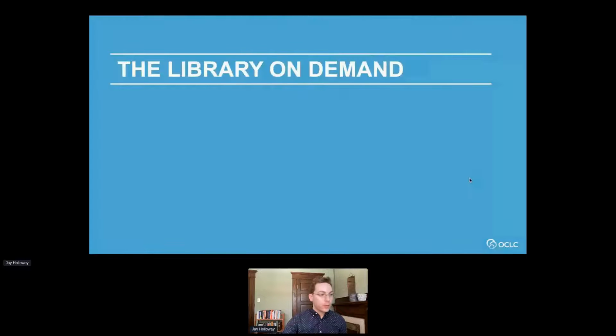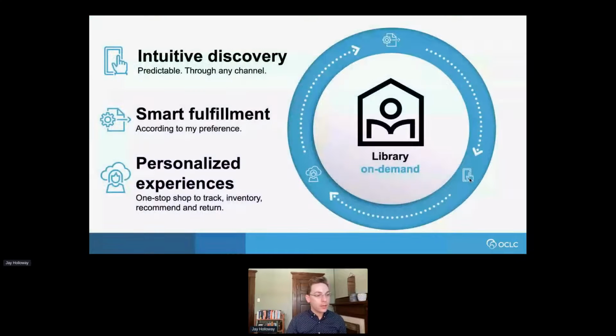So looking forward, what drives us within the end user space is the library on demand. This is a strategy that's aiming to bring library services to users on demand, wherever the user is at, whenever they need it, with whatever material they're trying to get access to. This is modeled off of on-demand experiences that we see outside of the library space. We know that users spend the vast majority of their time outside of library resources.